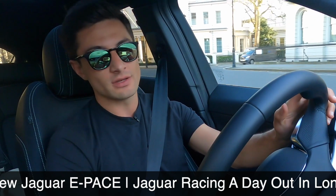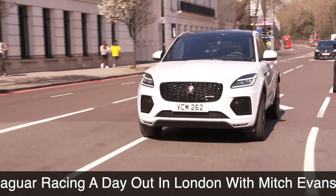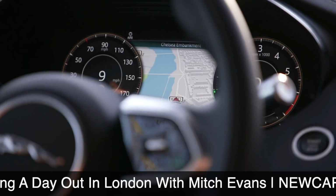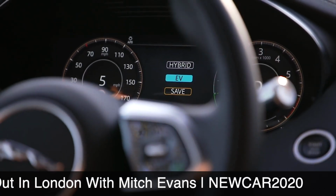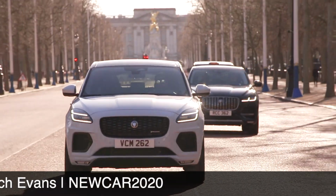I'm currently driving my E-Pace PHEV, and I can drive around central London fully electric on the EV mode. And I'm going to be producing zero emissions right in the heart of the city.